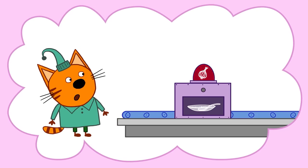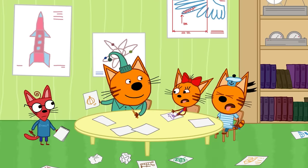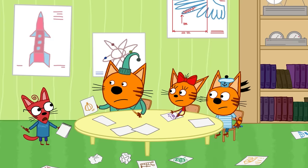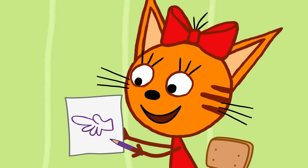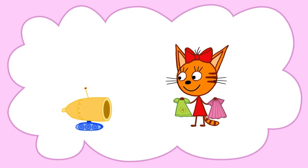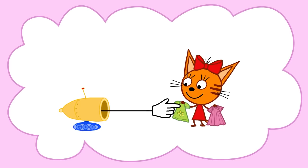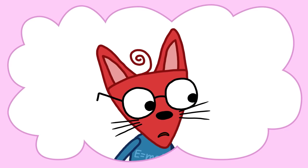Onions detected. Onions detected. Run for your lives. There are onions in the soup. You could just ask if there are any onions in your dinner. You're right, it would. What about a machine that would help you with deciding things? Which one should I wear? Thanks a lot! If there were inventions like that, everybody would just stop thinking for themselves.